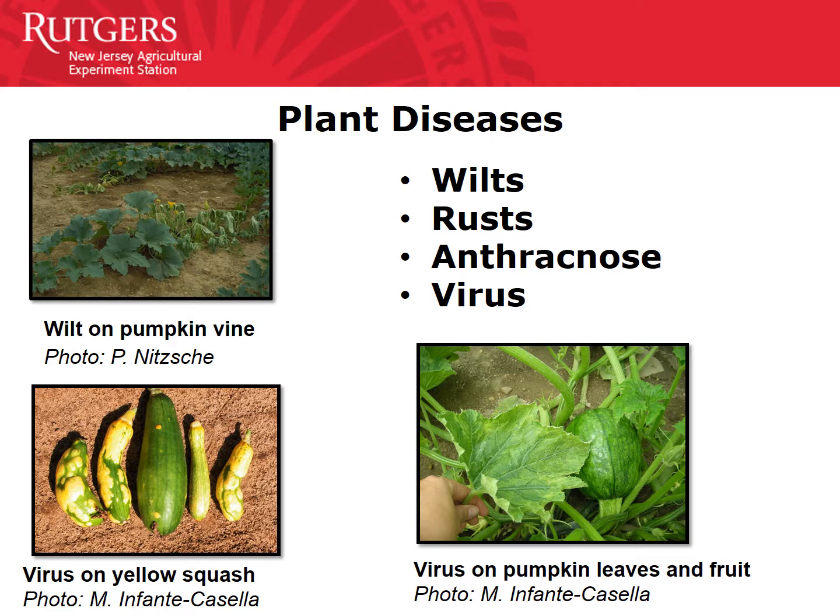Viruses usually show unusual patterns in the leaves and the fruit. Viruses are actually transmitted by insects. The leaves can be distorted, mottled, and curved if infected by viruses.